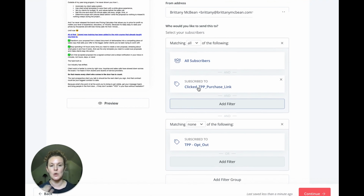And then I'm sending this only to those tags. You can add as many tags as you want. You can create a segment with a bunch of tags. It can get crazy and complicated, but you can exclude multiple tags. You can send to multiple tags. But that is how you create a link trigger and how you send to specific tags or segments in your email list. See, tech can be scary, but it doesn't have to be.